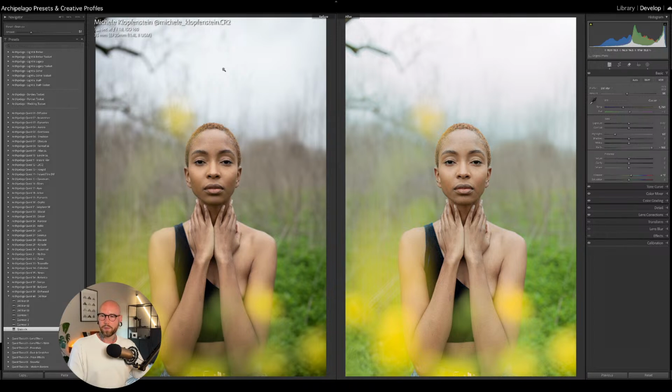First preset, I simply wow. No need to tweak, one click, good to go. Love that, Robin. Thank you so much. Welcome to the stream. Love the skin tones. Thank you, Carola.